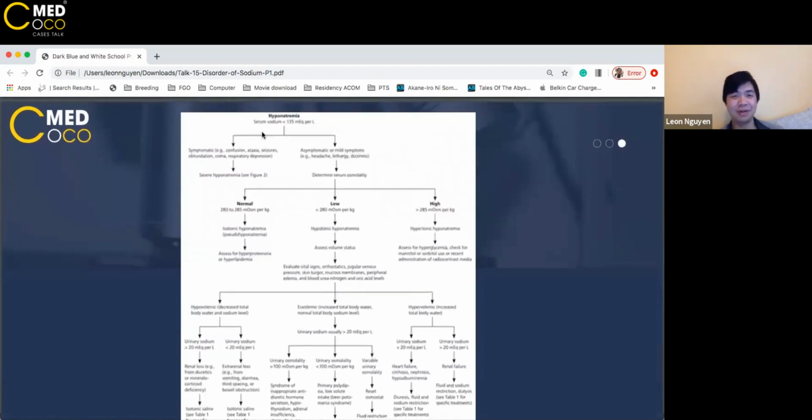This is very simple. Calculate serum osmolarity. That's what we do. Low is hypotonic hyponatremia. High is hypertonic hyponatremia. Normal is isotonic hyponatremia. Okay, and then you just follow down. Okay, patient has hypotonic.